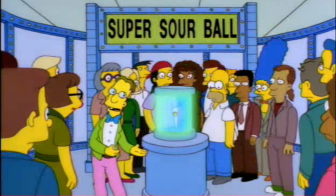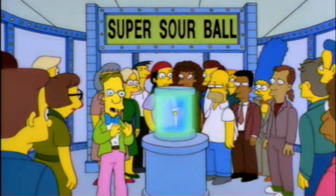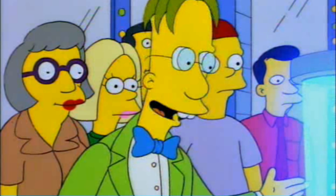As you can see, I have created a lemon ball so sour, it can only be safely contained in a magnetic field. The candy, known as 77X42, is great. Where the hell is the candy?